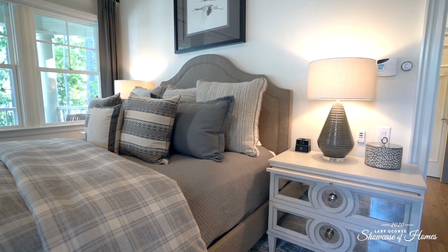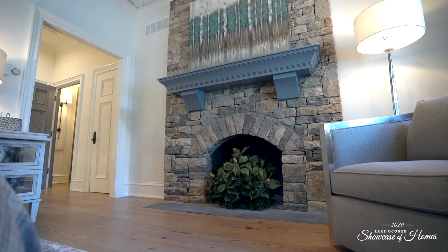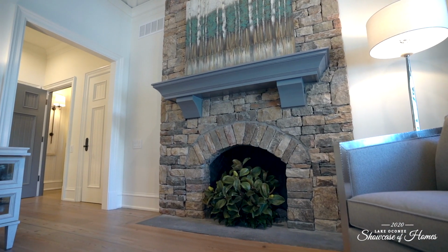There are 2 master bedrooms in the house. One is located on the first floor, and the other is located right above this one on the second floor. So this is considered to be the master on the main.